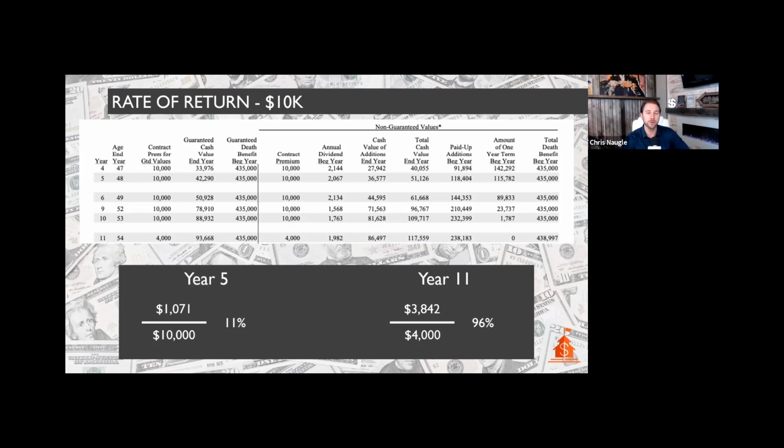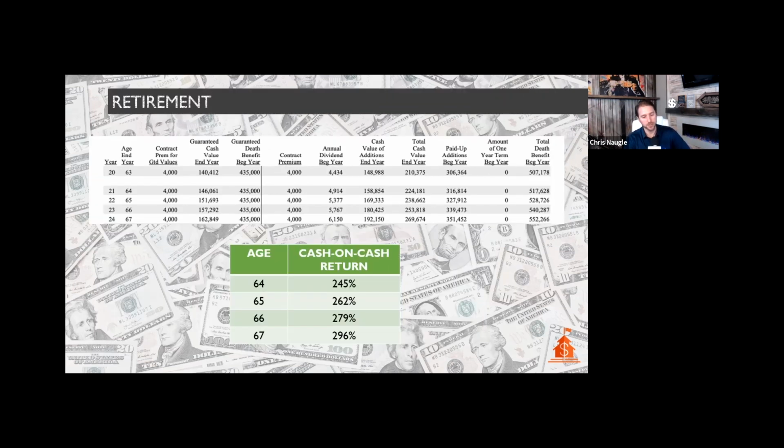This is the power of uninterrupted compound interest. It gets even better. It gets stupid, actually. So let's say dad gets older. Viviana's in school, but dad retires. Viviana wants to take on the business, and she's doing great with it.